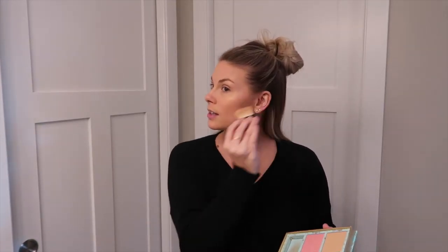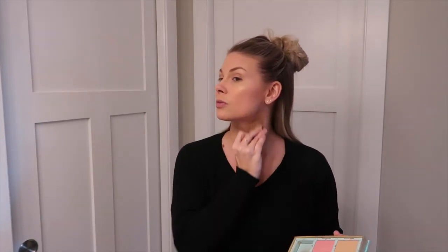But I basically only use the bronzer because I have such red cheeks already from my rosacea that I don't have to put on blush, and just throughout the day, as my CC cream or foundation wears off, I look like I have blush on.